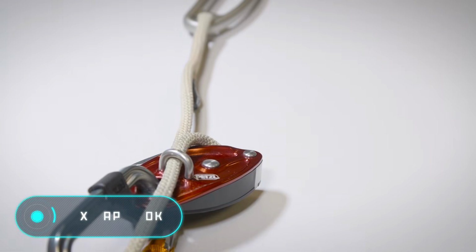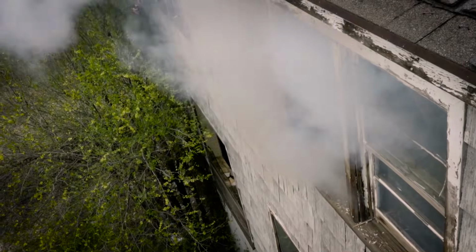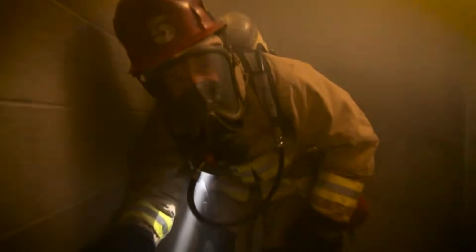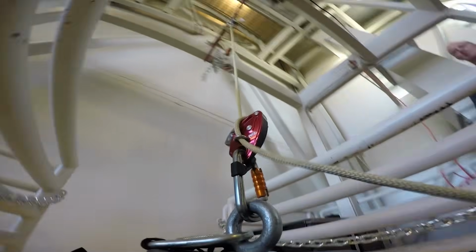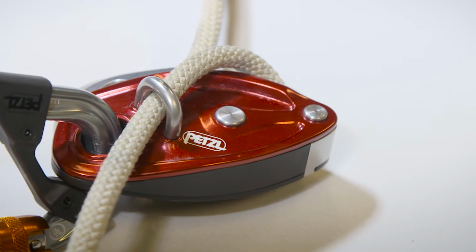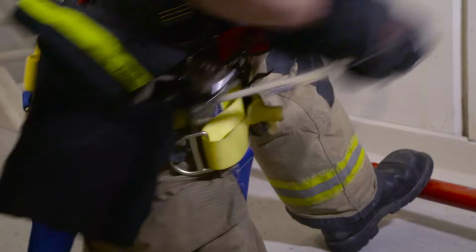EXOA Hook. Firefighters have to risk their own lives in order to save ordinary citizens. Therefore, it is very important to take care of the lives of firefighters and provide them with the best technologically advanced equipment that can help them in a critical situation. EXOA Hook from the French company Petzl is exactly that. It's an individual evacuation system that's been developed specifically for locations where it's difficult to find an anchor point.